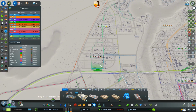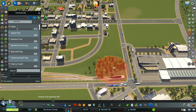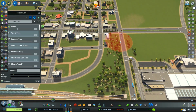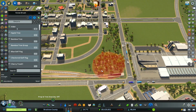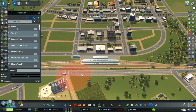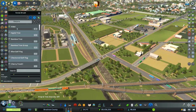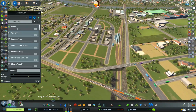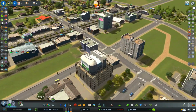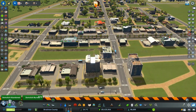We'll resim the game now. Throw it on 3 speed, and then we'll kind of fill up this little area here with some trees. I think maybe over here too a little bit. Okay, so we'll let this area build in. I'm gonna make sure that none of those silly buildings pop up.